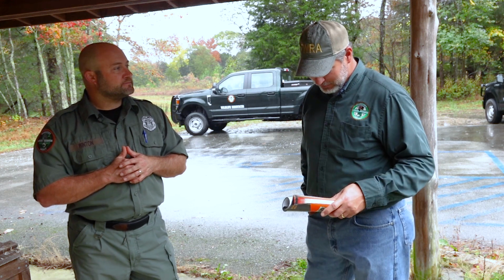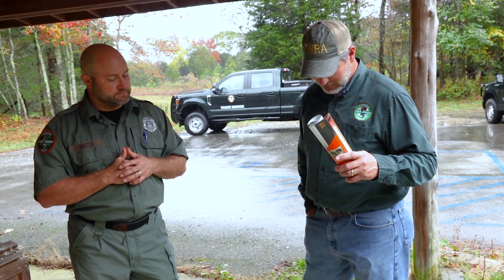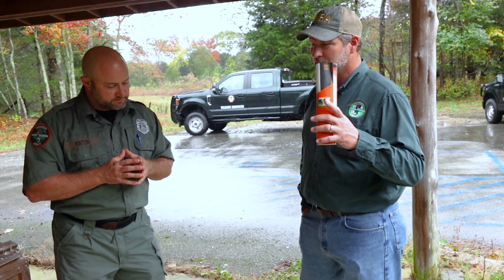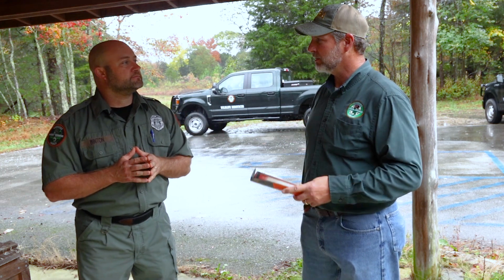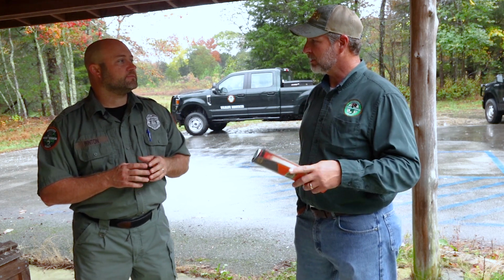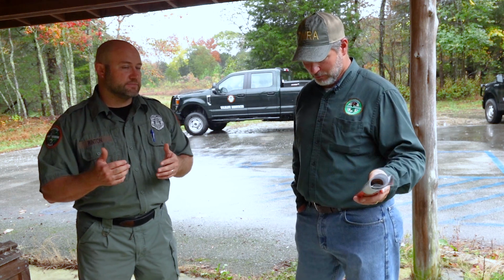So is there anything else that I'm missing? You've got no antler restrictions. You've got restrictions on what you can carry on this property. You can't carry any centerfire rifles, no rimfire rifles. You can't carry a personal handgun, with a permit or not. You can't carry one.